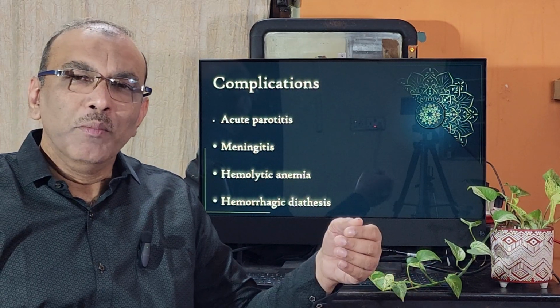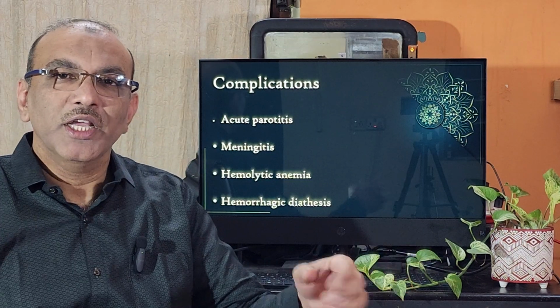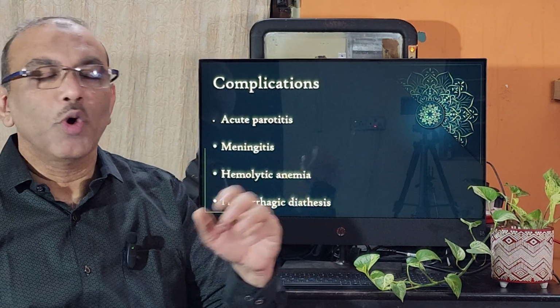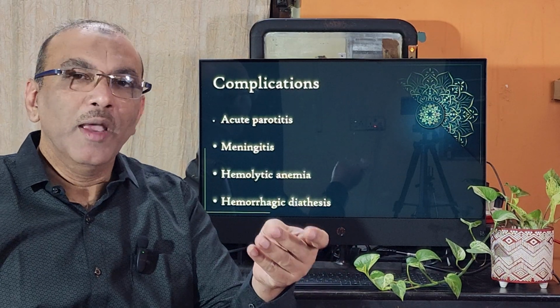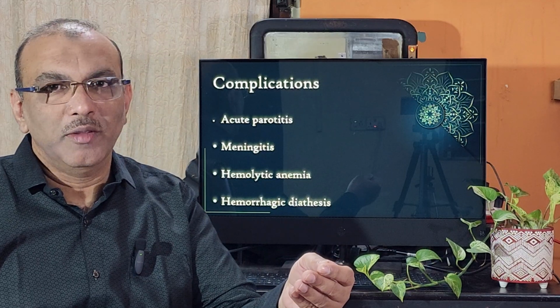Now, in more than 95% or 98%, it fades off by itself. In a very small percentage, chances of complications are there. So, what are the complications? Parotitis, meningitis, hemorrhagic diathesis, or anemia, hemolytic anemia.